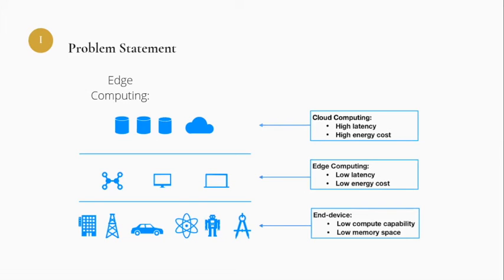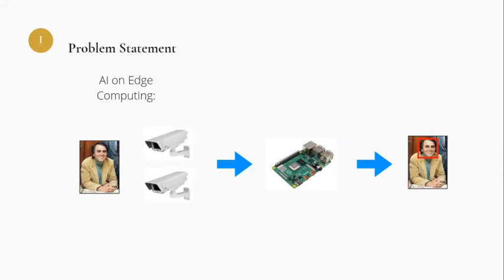So to mitigate these issues, we have this paradigm called edge computing, which lies somewhere in the middle between these two extremes, where edge devices are closer to the end devices and provide significantly higher computational capabilities in some cases, while also being cost and energy efficient. We also have cloud edge hybrids, where if the task is not feasible for the edge, we can delegate it to the cloud.